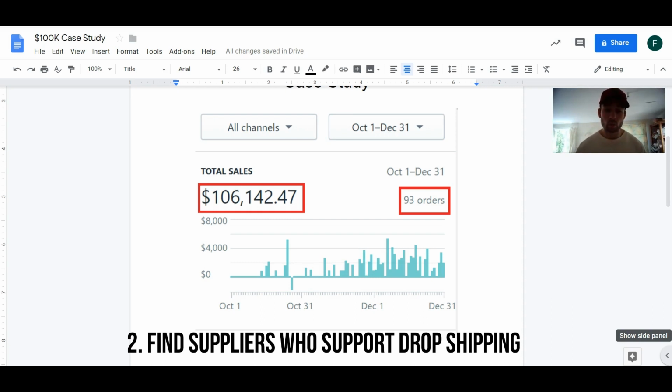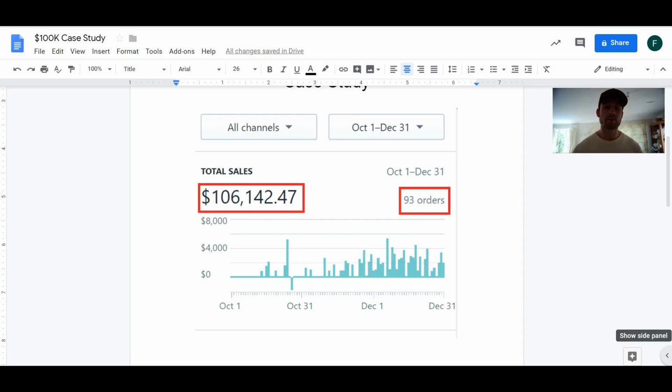Then you just go to Google, type in that brand name, find the supplier's website, and go through the dealer application process from there. Once you get approved by the suppliers to sell the product, they offer you their catalog, you know what your margins are, and you've created your store and uploaded their products to your store.